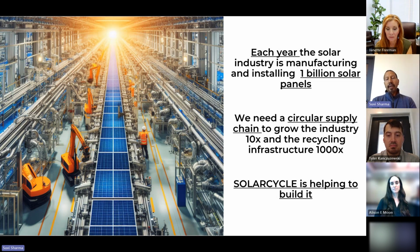It's mind-boggling, actually. Solar is the new king of energy. It's dominating. The Energy Information Administration just put out a report that more than half of all new power generating capacity globally going in the next decade is solar photovoltaics. We also need to grow the recycling infrastructure 1000x because it just doesn't even really exist today. And that's what we're helping to build, and why we started the company.